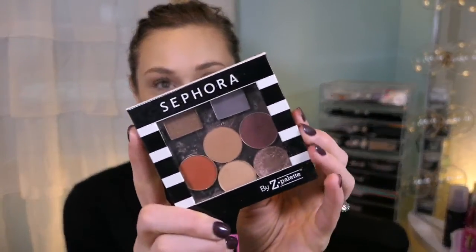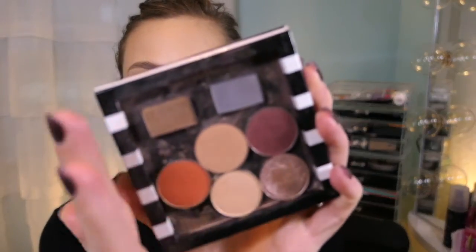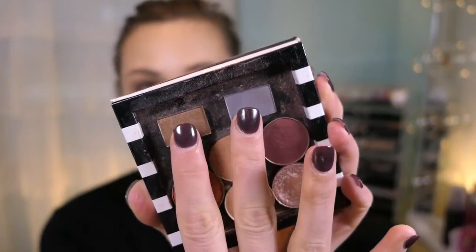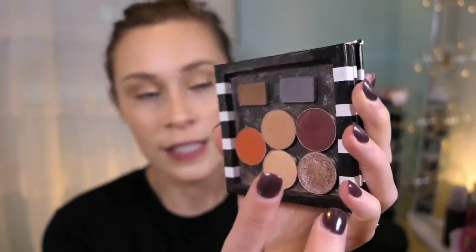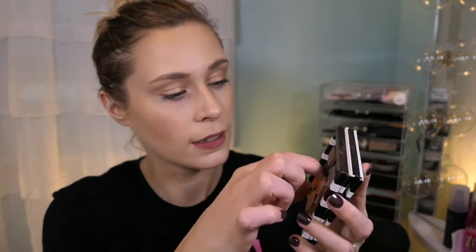So this little Z palette from Sephora has a few different things in it. These two at the top are Mary Kay. Okay, let me just start over. This is Chocolate Kiss from Mary Kay. This is Stone from Mary Kay. This is Morocco from Makeup Geek.